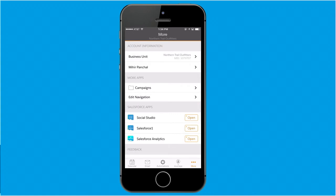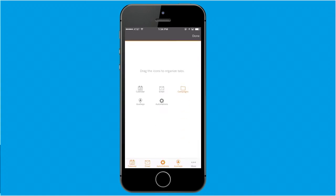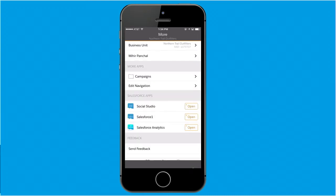And the other part is around navigation. So not everyone uses journeys, not everyone uses campaigns, etc. So depending on what you use the most, I can easily drag and drop these icons over here and move the order. So if I wanted email to be the first one, I can just drag and drop it, and then I can change the order in which the app launches to the first screen.